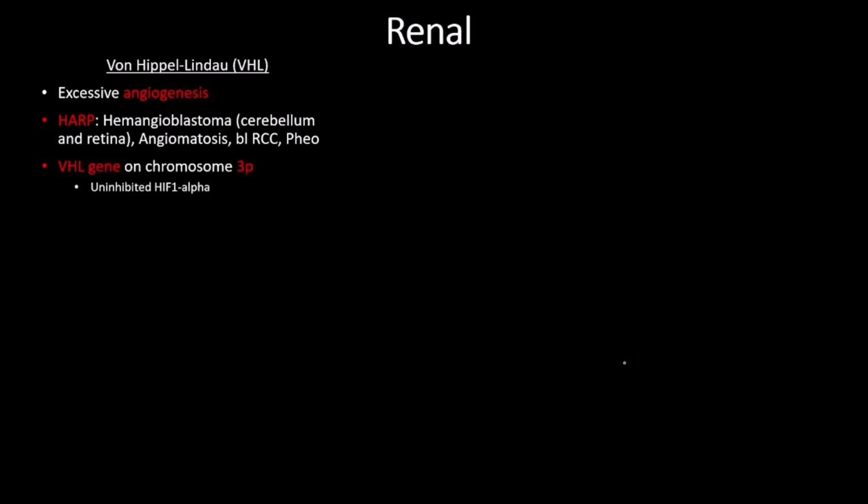Essentially, I think of this as a disease of excessive angiogenesis, and we'll explain why in a second. The clinical constellation of symptoms is hemangioblastoma in the cerebellum and retina, angiomatosis, bilateral renal cell carcinomas, and pheochromocytoma. The reason I think of this disorder as excessive angiogenesis is because it's a mutation in the VHL gene that causes uninhibited HIF-1 alpha. Normally when your body has hypoxia, you induce HIF-1 alpha.